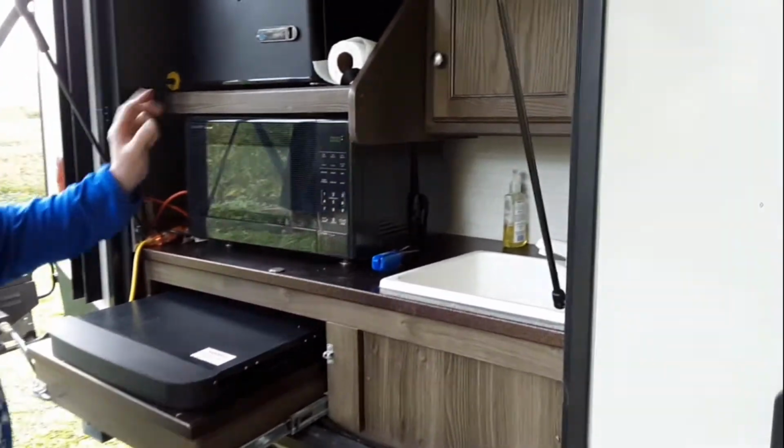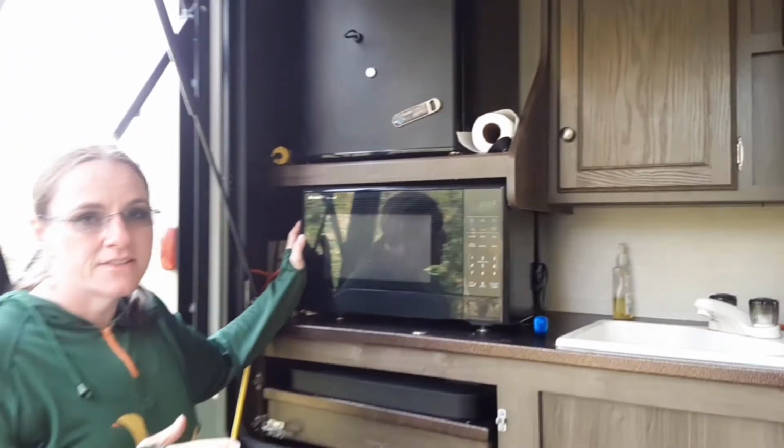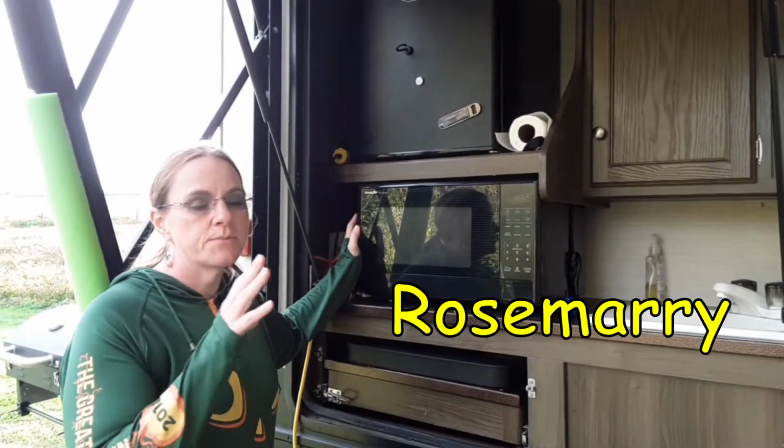The catch is this. The thing that I like the best about the solar system, and not everybody thinks about this, is that when you're traveling, you have to keep your food cold.